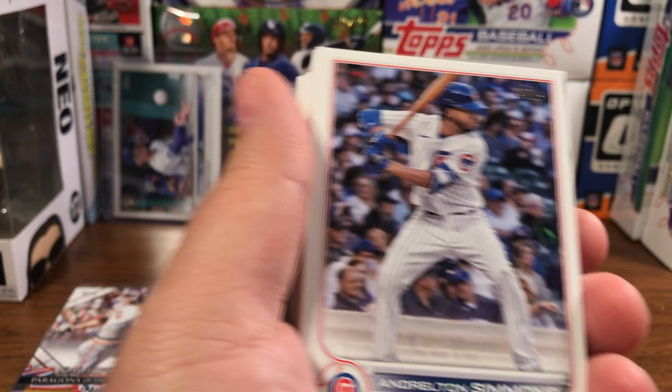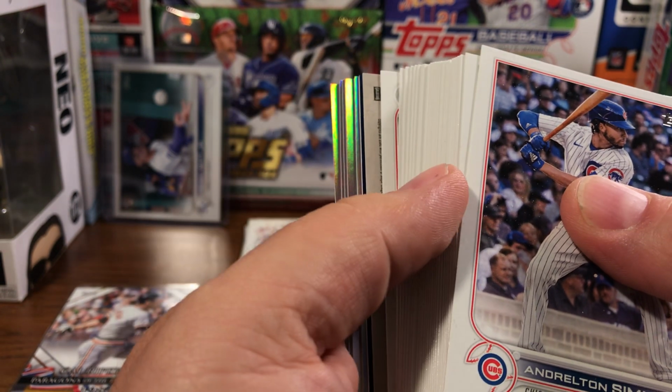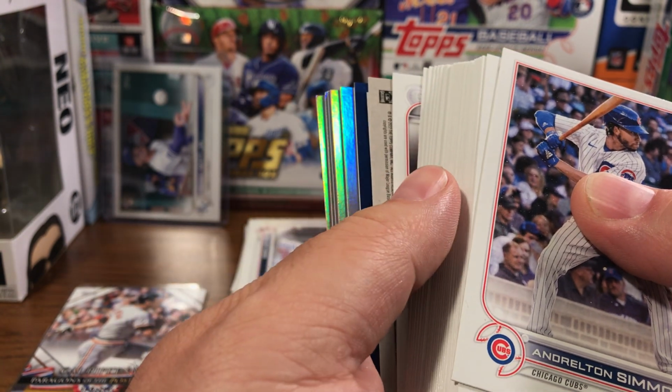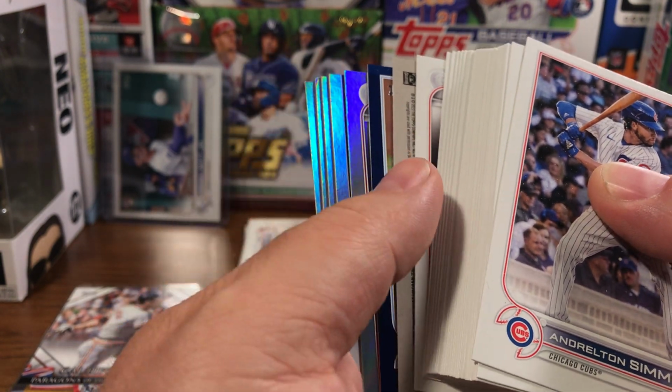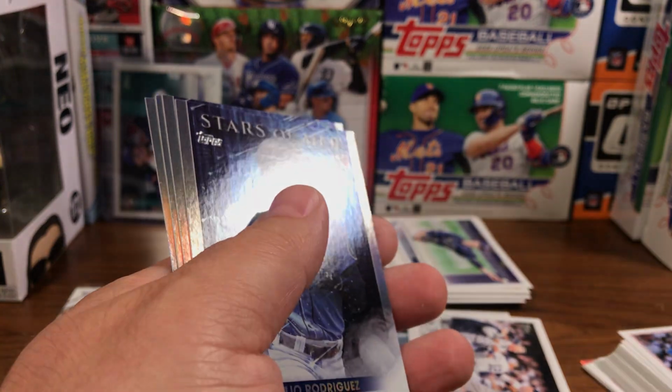All right, let's see what we got here. Let me get it back in focus. All right. So, ooh, we got a backwards 87 card, it looks like. I think, well, maybe it's an autograph. And we got a blue, and we got a rainbow foil. Well, it's the Stars of MLB. We're going to bring that out.